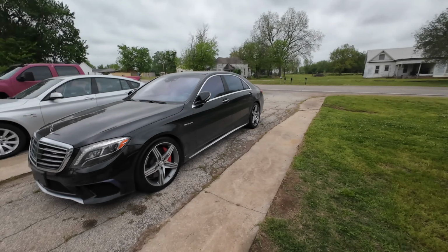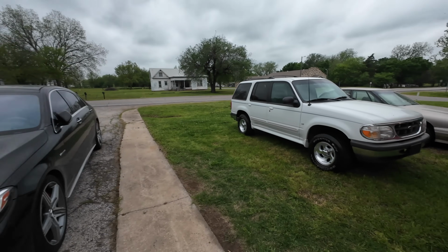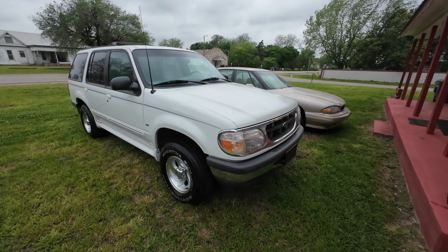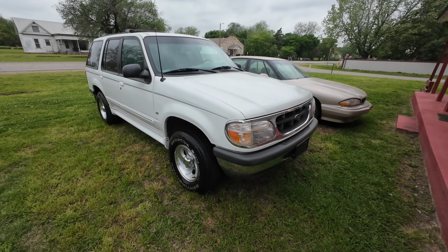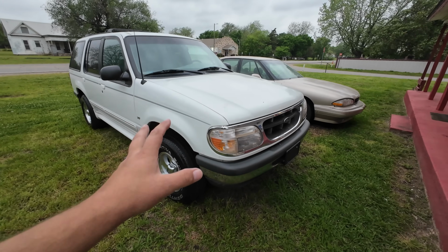Of all the cars I buy, all the things that I end up going out and spending money on, it turns out being something as simple as a '98 Ford Explorer that gets everybody's attention, that actually turns around and makes a profit.